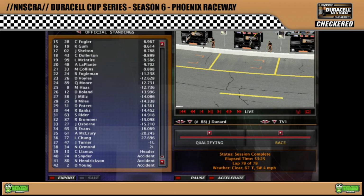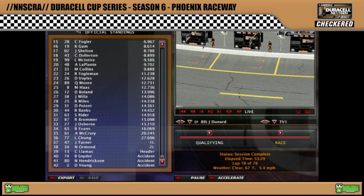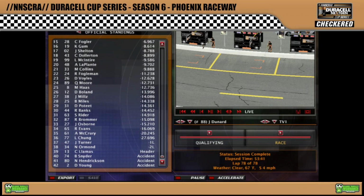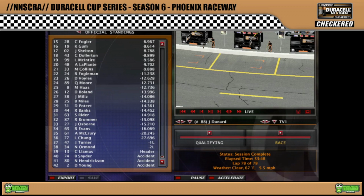You had Reggie Fogelman back in 22nd. Matt Haas back in 25th, Miles in 28th, Banks in 30th, Rob Evans back in 34th. We know those were drivers that had played the strategy of tires over track position after the second caution, and they never really gained any of that track position back. Laura Chung was the last driver to finish on the lead lap in 36th.